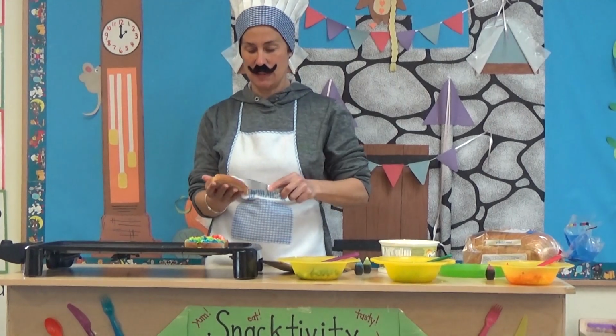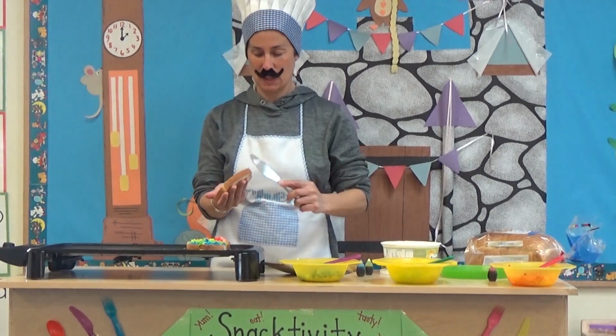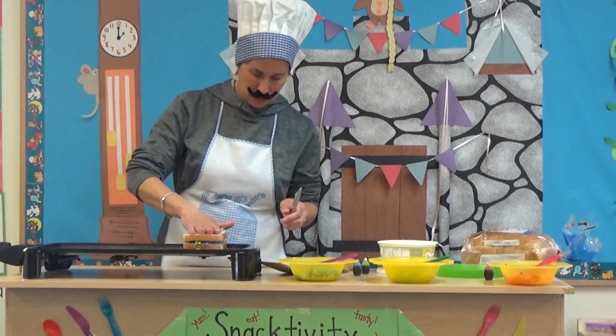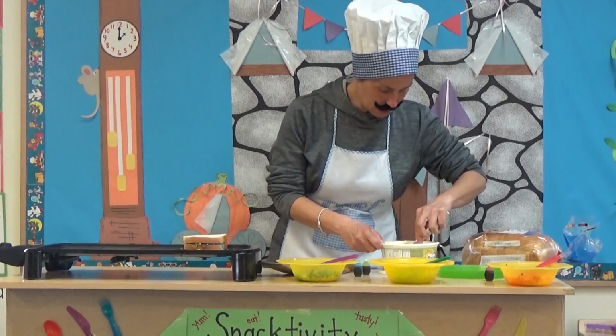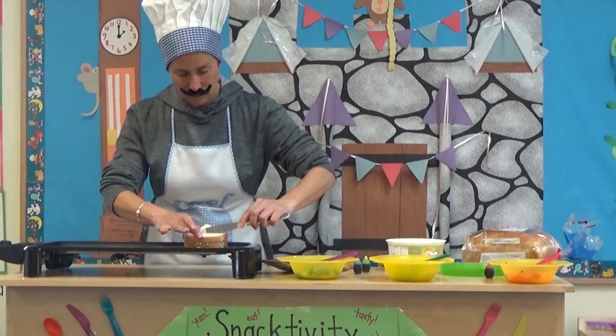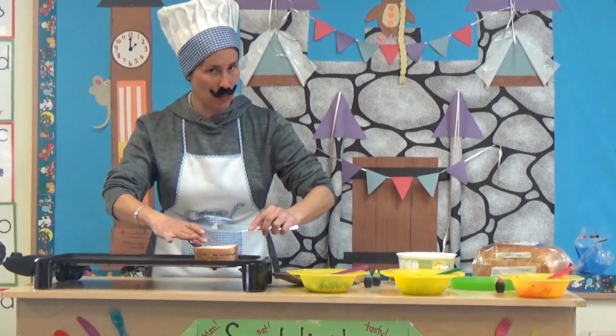All right, easy peasy lemon squeezy. Okay, just like so. Place it on top. Okay, and then a little bit on the outside for when you flip it over. Shouldn't take too long. Your parents may need to help you with the flipping part too.